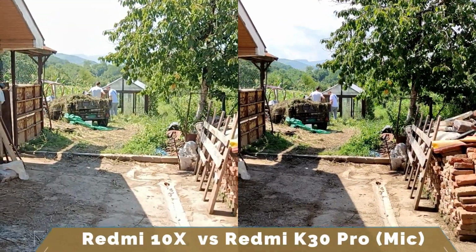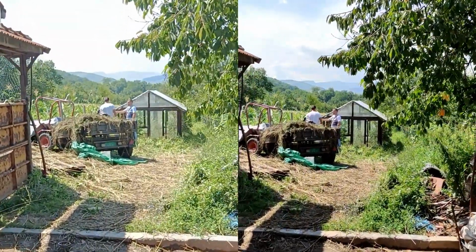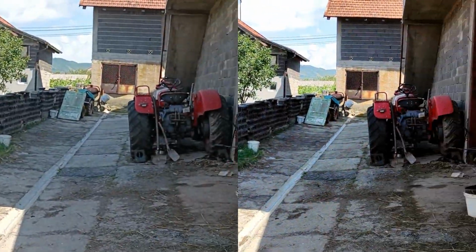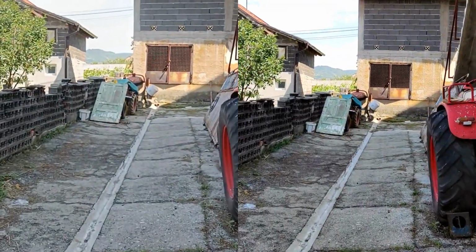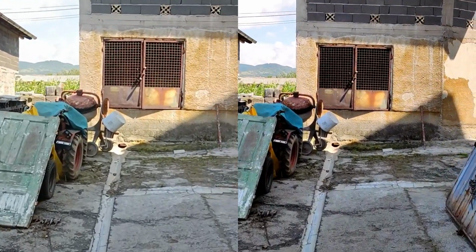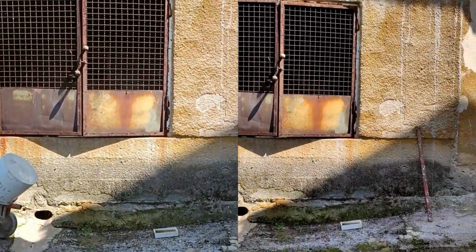Can you adjust? This is a camera comparison, Redmi 10X versus Poco F2 Pro / Redmi K30 Pro. Probably you can see this, that the Poco F2 Pro wins here. It's a better sensor, way better sensor. The video stability is better, much sharper. So far that I can see here, the video is much sharper. Beautiful.